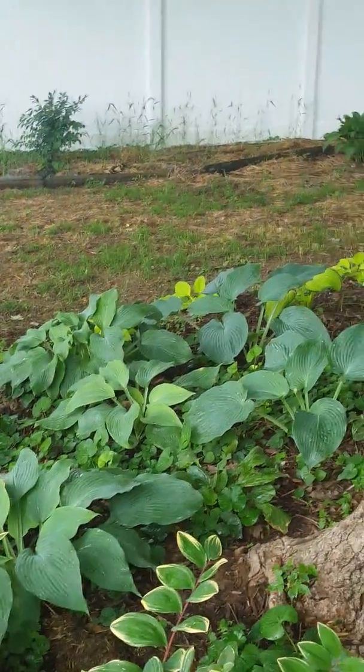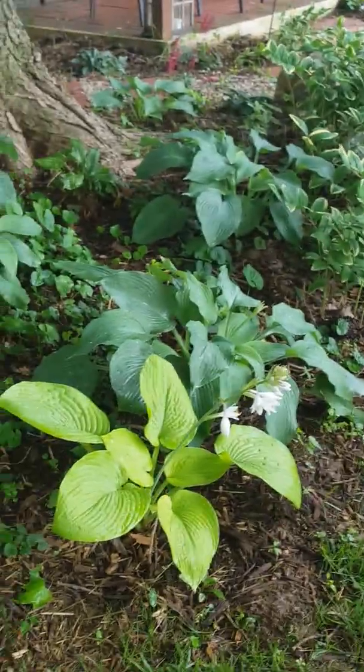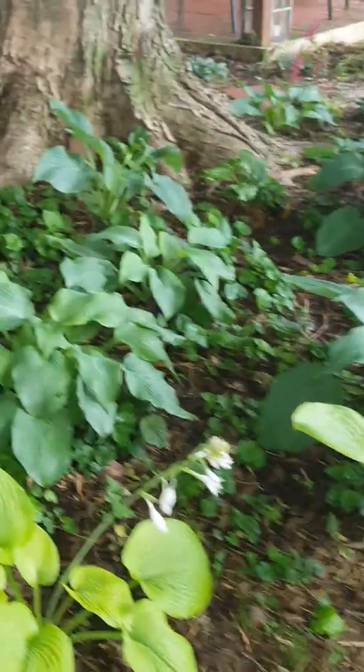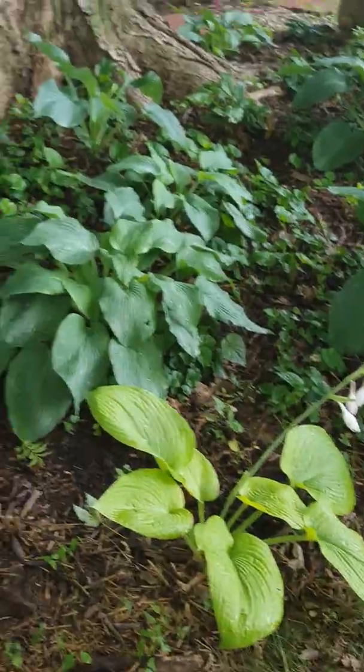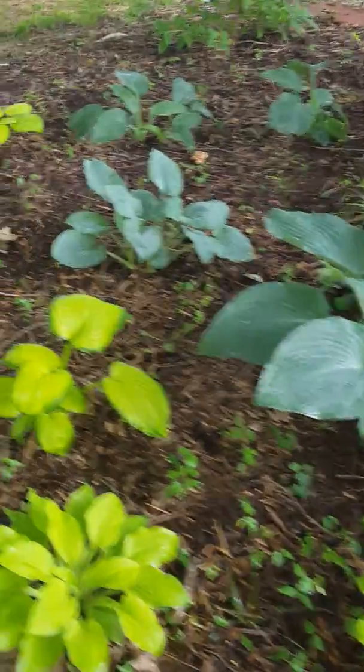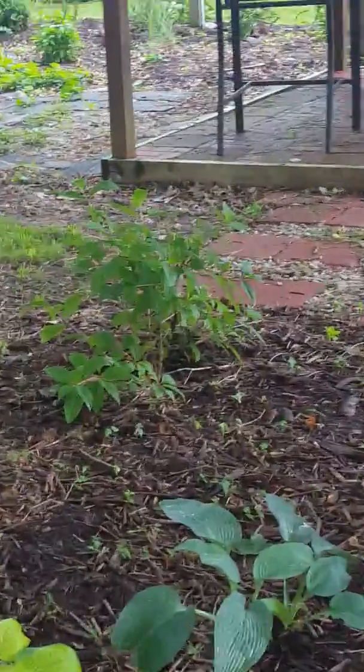I think those hostas there are called Blue Angel. They're more of the blue-green, and then the bright green in front of them. I'm liking the contrast between the two. There it is in bloom. And a hydrangea. I think that one's Fire and Ice.